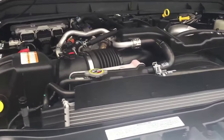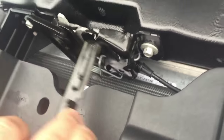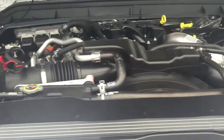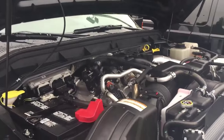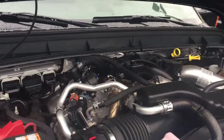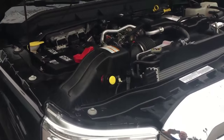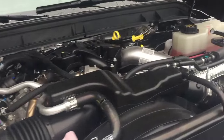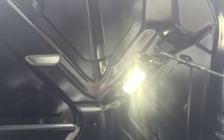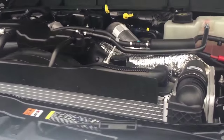Taking a look at the engine bay here for the F-250. I popped the hood already, but it's very simple. Just use this little lever right here. Get in there, and then as we take a look at it here, this is the class-leading diesel engine with 440 horsepower and 860 pound-feet of torque. A nice little light here if you're having to work on the engine in the dark. It's always a nice little feature right there.